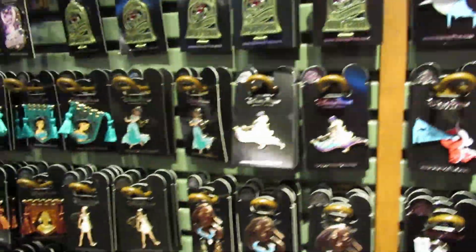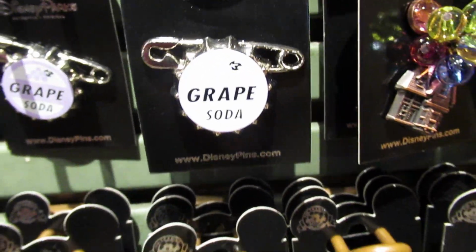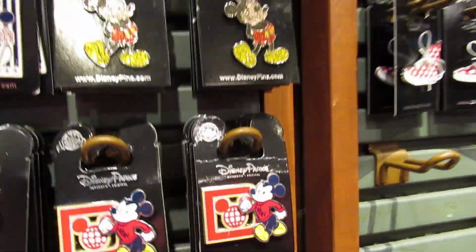I mean, if you're looking for pins, this is kind of the place to come. Here's the grape soda one from Up. There's another Up one. So if you're looking for a specific character or a movie, just something to commemorate your favorite thing or resort, this is a great place to come.